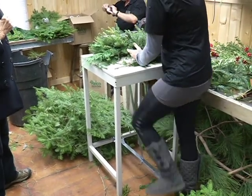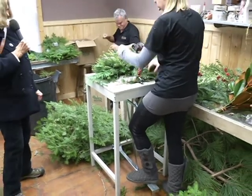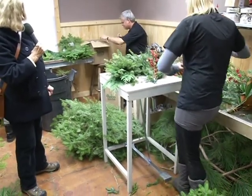I know one time I tried to make my own wreath. As soon as the wind came up, all the little pieces started blowing away. I didn't use a big giant stapler for mine.